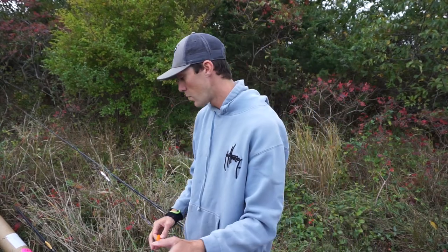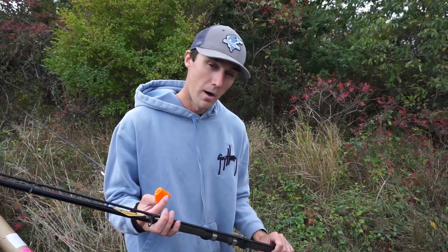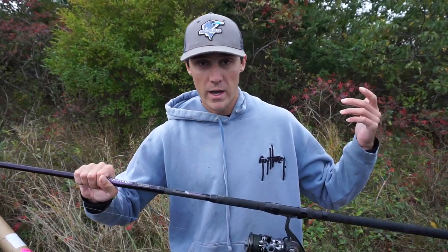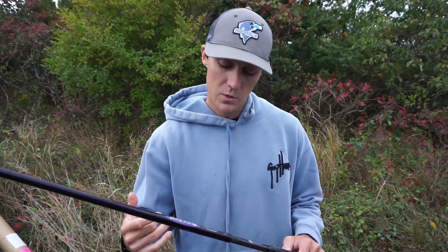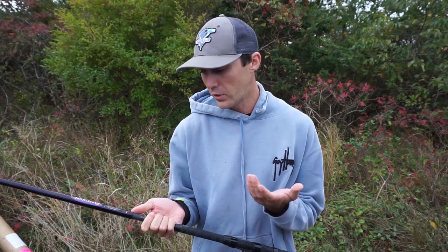And then if you guys are unaware, I also snapped my Triumph about a month ago. So I had my friend Mike go to a tackle shop out west and pick up the Mojo Surf. And this is the 9 foot medium power, moderate action, 3/4 to 4 ounce, 10 to 20 pound line. So far, I'm really happy I got this rod. It's a really great rod.